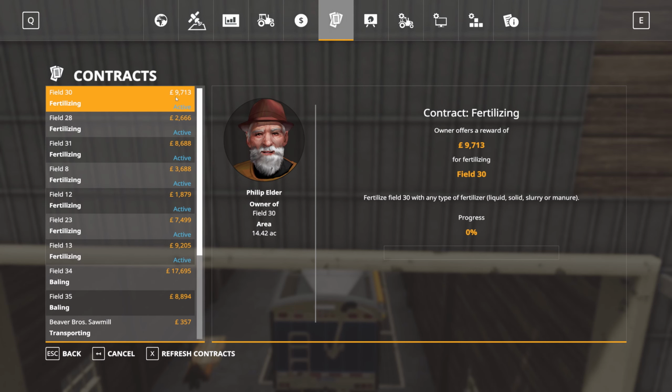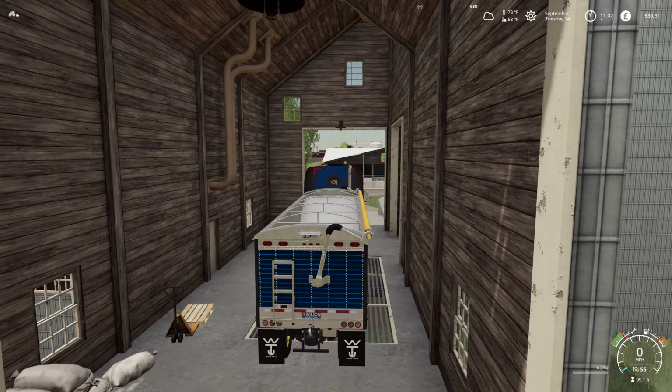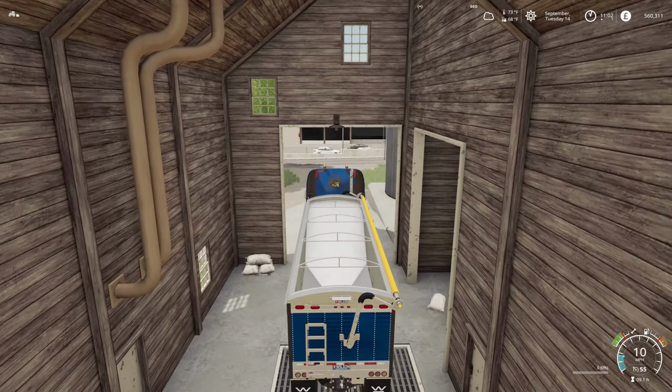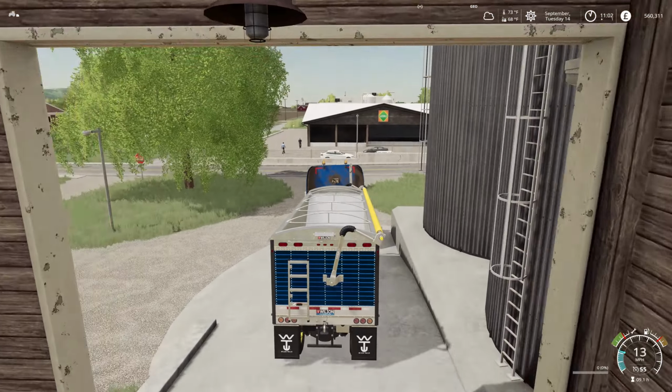So these are the fertilizing contracts I got left. It's like 10, 20, 25, 40, 50. I got like $50,000 worth of contracts left. But that brought us up to $560,000. So another $200,000, I think it is.